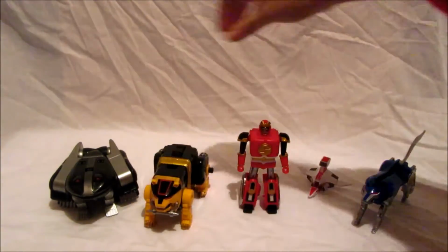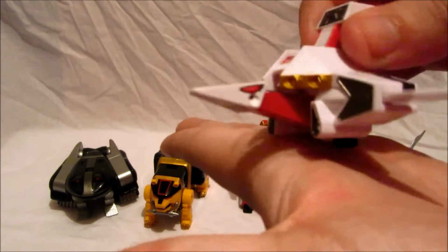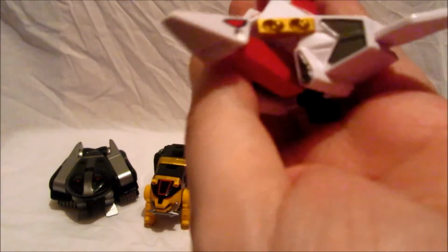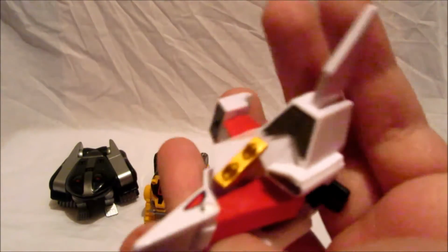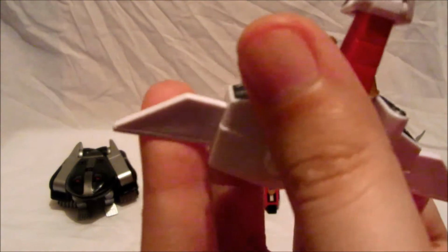Now, last Zord is the Pink Ranger's Crane, which is the smallest out of the 5 Zords, but it's still pretty cool. As you can see, the neck is painted red. It's not like the original one we got as a toy in 1995, where the neck was painted pink. But that doesn't bother me as much. I mean, I think it's quite nice.